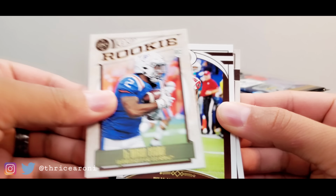I'm not going to hit anything on Elite. Nothing. That's probably one of those. It's probably not a hit. Chris Godwin. Ryan Tannehill. Check out that Mark Ingram. Run CMC. And this is numbered out of 349. Spellbound. He got his contract. So, I struck out on Elite. But we're going to go to 18 Phoenix.